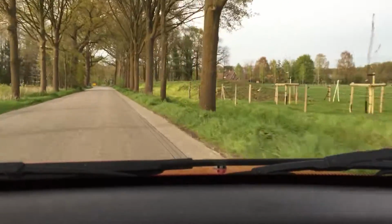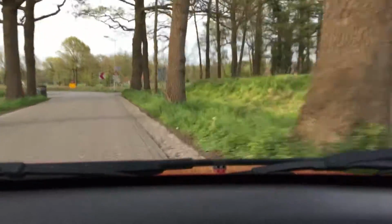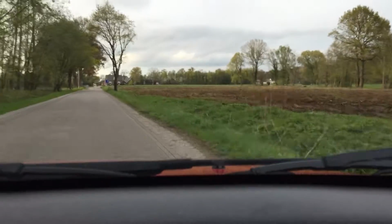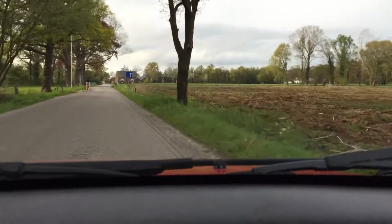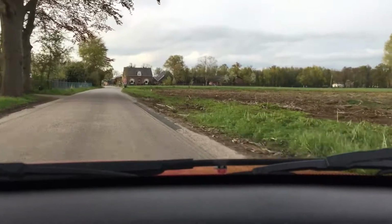Sorry for the bumpy image here though. I mean, I don't have a tripod in my car, obviously. I have this little stand that I use to put my phone in as a navigation thing. And this is actually the first time I'm testing it out for camera duty. Well, I actually did it once with the Nexus 6 and with this iPhone 6. So this is fun to test out as well.